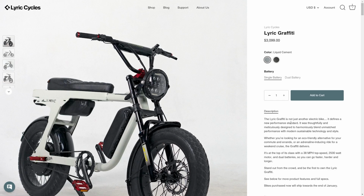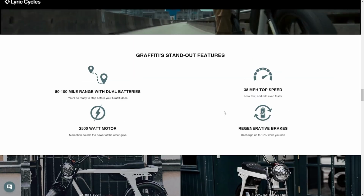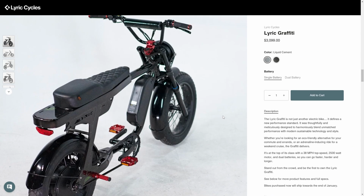So the Lyric Graffiti by Lyric Cycles is one of the new hyped e-bikes out there. A lot of people are really interested in this bike because it is a really good purchase. It's got a top speed of 38 miles per hour, which entices a lot of people. 80 to 100 mile range with the dual battery version. Their hub motor is 2,500 watts, and it does have regenerative braking. I believe on the left hand side it has a regenerative brake, so you can generate energy back into your battery, which is really cool.